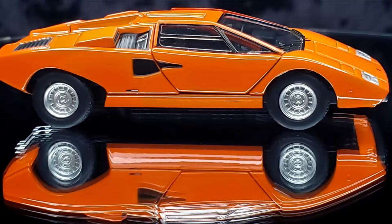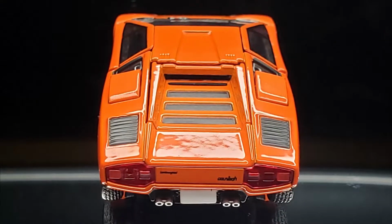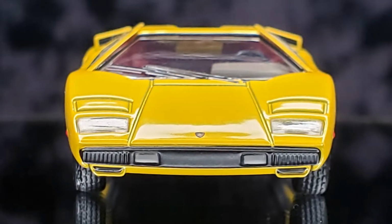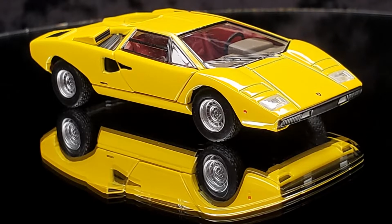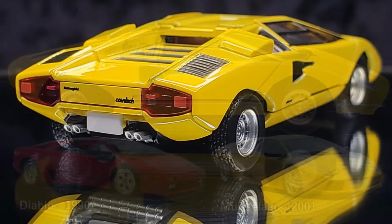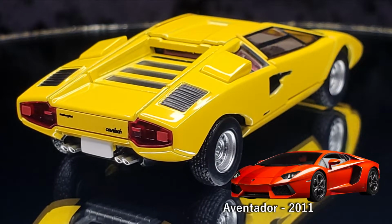And speaking of the engine, even though it's from the 70s, this proved to be a very reliable V12, which was naturally aspirated with around 370 horsepower, which by today's standards is about as much as a high-end Japanese hatchback. Various iterations of this engine were used throughout the years. It was the workhorse behind such cars as the iconic 1990 Diablo and the 2001 Murcielago. It lasted so many years that the Lamborghini V12 wasn't truly replaced until 2011 with the release of the Aventador.